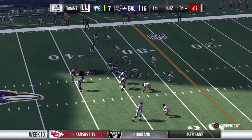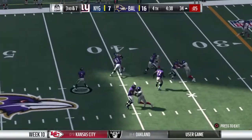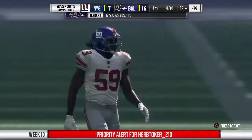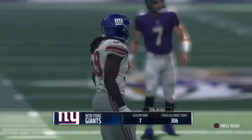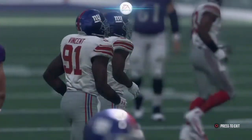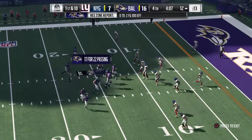Let's go! Blue 90! From the gun, Frank. Going down the middle, and it's complete. And they're able to convert on 3rd with a solid gain of 23. And now the offense operates in the red zone.